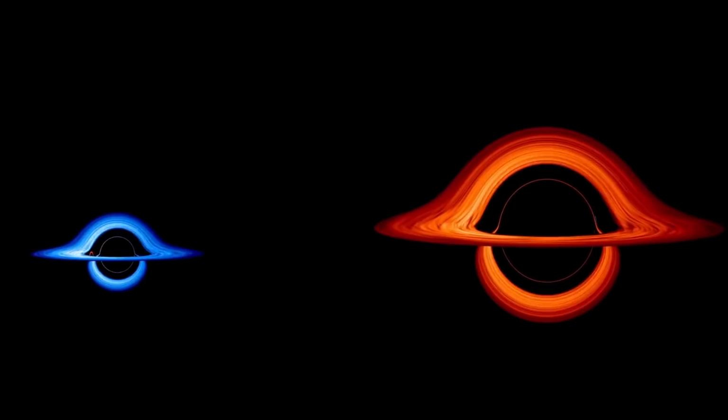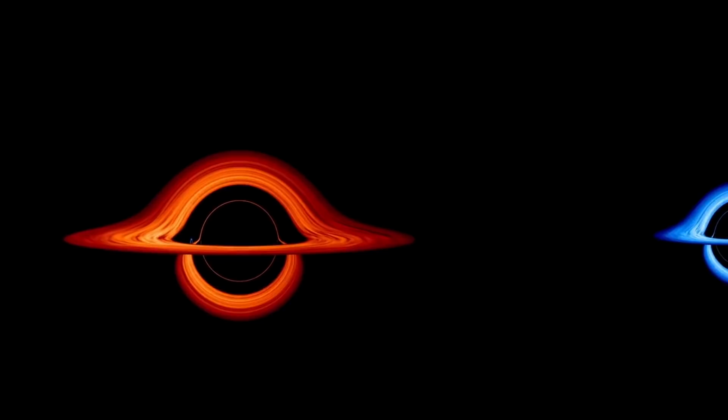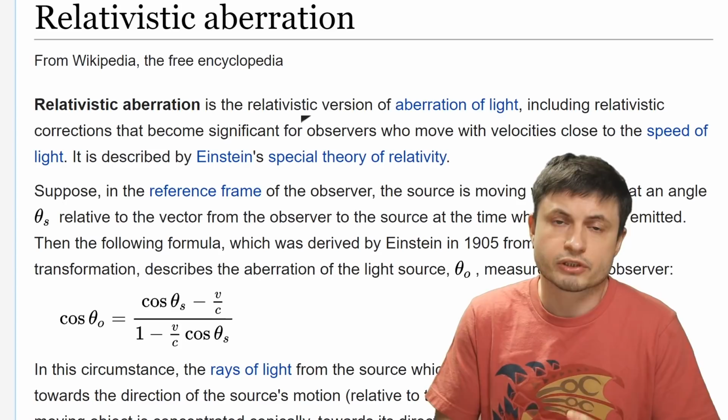But the other really interesting observation here is usually referred to as relativistic aberration. This is essentially when the black holes actually kind of appear smaller as they approach us, but become slightly larger when they move away from us. So right now, as the blue black hole approaches us, it actually kind of shrinks in size, whereas as the red black hole moves away, it looks bigger in size. And that's essentially the consequence of moving really, really close to the speed of light and the effects that the black holes themselves create in their vicinity.